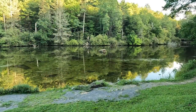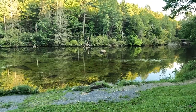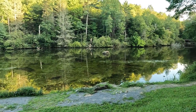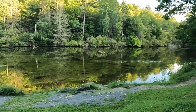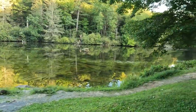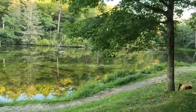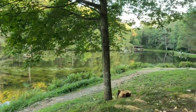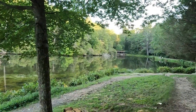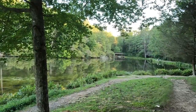Hopefully you can see that rock in the middle of the picture. It's right in the middle of the lake, river, pond, stream, whatever we're calling this. Let's just call it Little Beaver Lake for now. And you got your couple people fishing over there. And there's another bridge we're going to walk over, because you know I love bridges.